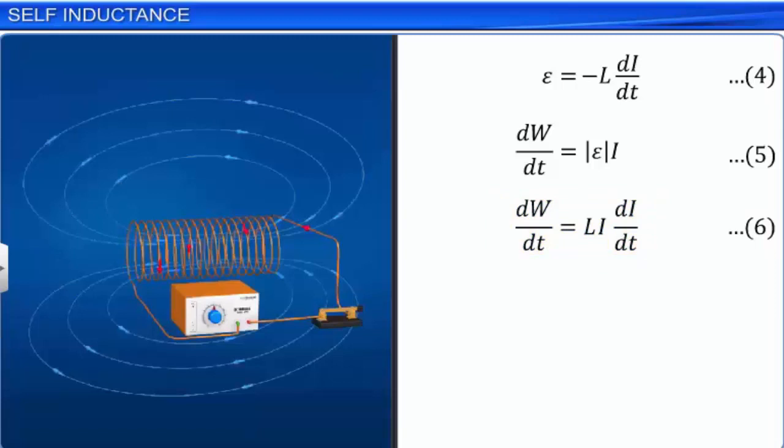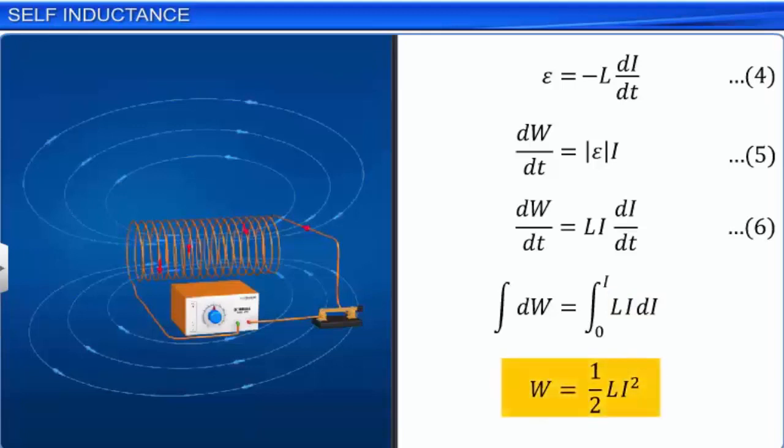Thus, we get integral dW is equal to integral over 0 to I, L i di. Thus, the work done or energy consumed in establishing a current in the circuit is W is equal to half L I square.